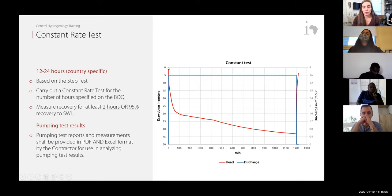When we do the constant rate test, you see again that this blue line is the rate, and it's the same the whole time, 3.6. The drawdown on the borehole dips down pretty quickly in the first hour and a half or so, and then sort of evens out a bit. We haven't really reached a pseudo steady state that is absolutely straight. So we would probably choose for this borehole to go a little bit lower than 3.6 liters per second.